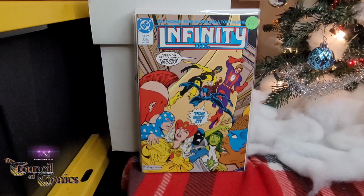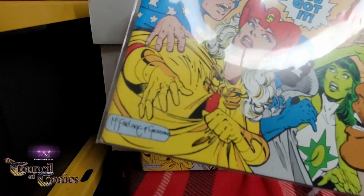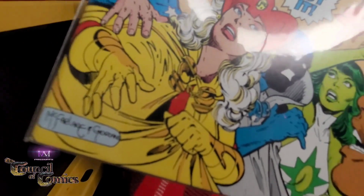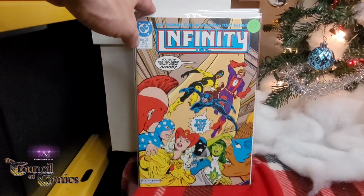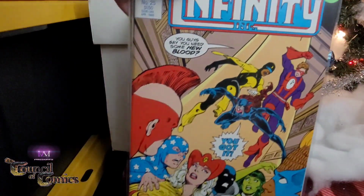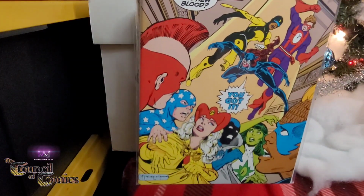This is Infinity Inc. number 25. The reason why this is pretty cool is because if you look at the bottom right there, this is early art of Todd McFarlane. And I'm a big fan of Todd McFarlane. A lot of you guys know him from Spawn and Spider-Man. But we got deuces on this. Grabbed up 2 of those. They were in the dollar bin, which was 50 cents. So had to grab that up.